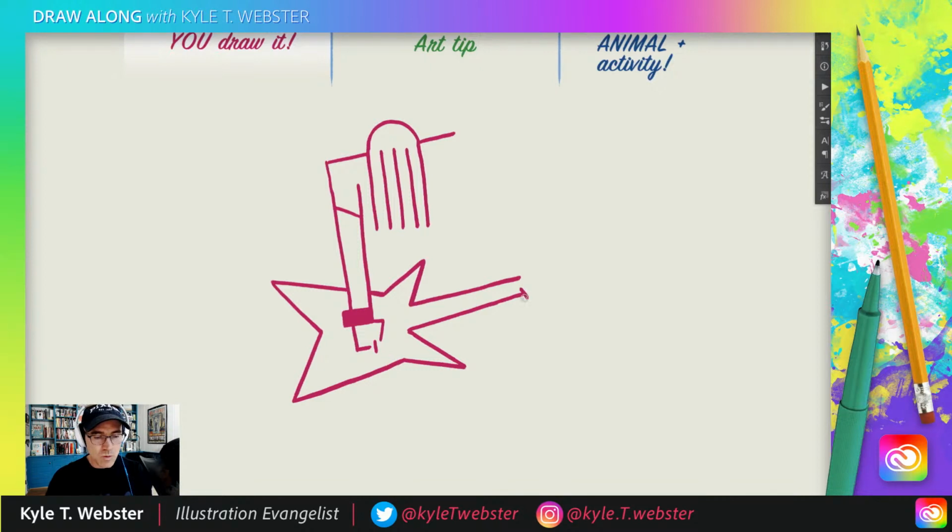I'm going to go 1, 2, 3, 4. This line and this line are about the same length. These two are longer. See that? And right here in between them, about here, I'm going to do another little line like that. And that represents the hand holding the neck of the guitar.